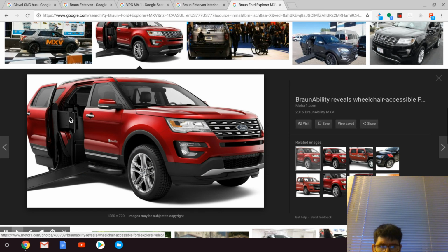This is the Ford Explorer MXV. It's been around for a couple of years, and I chose this photo so you guys can see what they've done to it. Much like the minivan, they had to rebuild the vehicle with a lowered floor and increased height for people in wheelchairs, but they also completely redid the rear door mechanism so that it behaves more like a minivan style door. But I really like this option. It'd be something new, something different. I think that the transit agency could do really well with these.